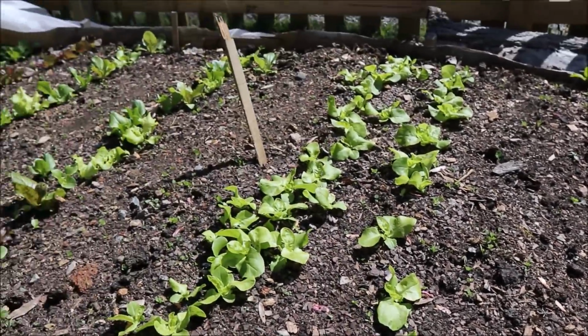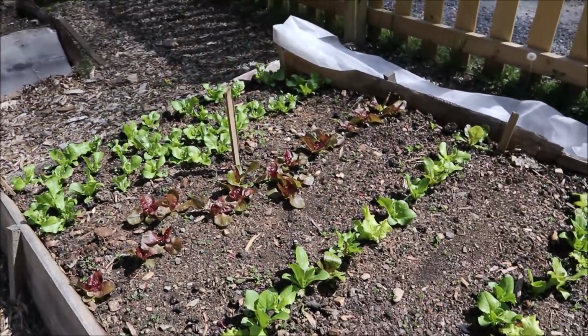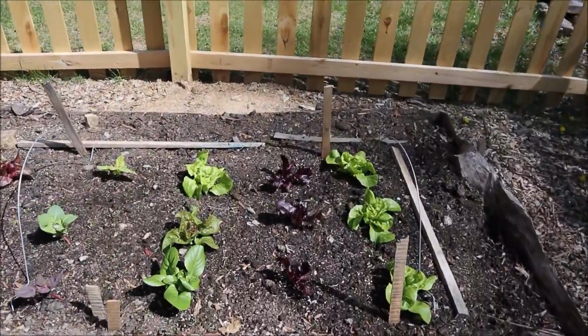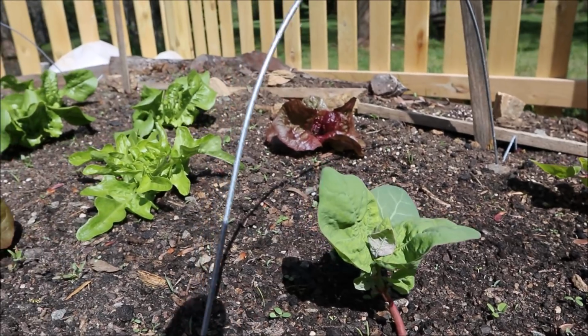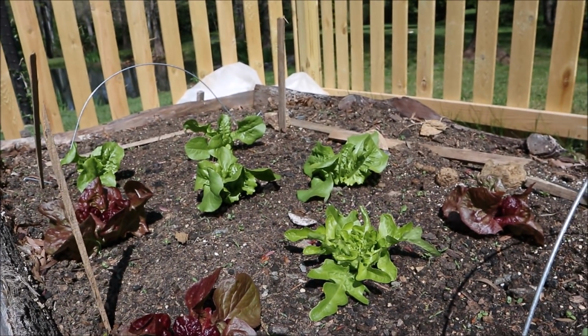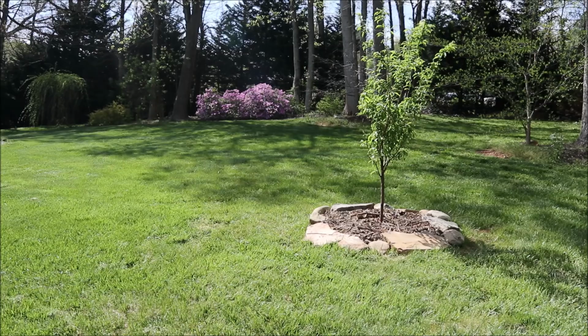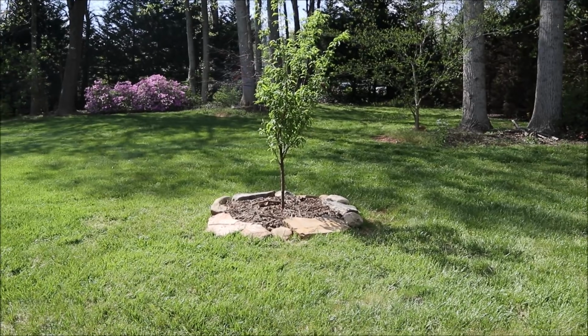Bunch of lettuce, thinning that as they get bigger as well, and just eating the fairly big seedlings, but there's too many. And this is the bigger lettuce and the bigger spinach. About time to start having daily salads. Plum trees settling in nicely. I think that's going to be a good spot for it.